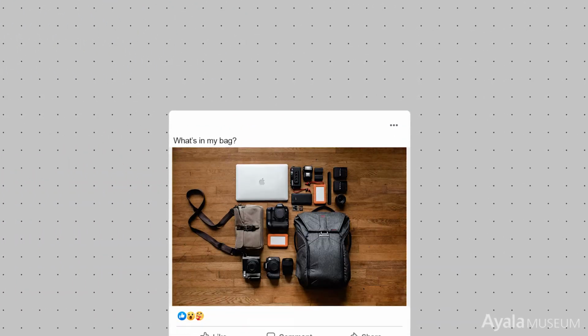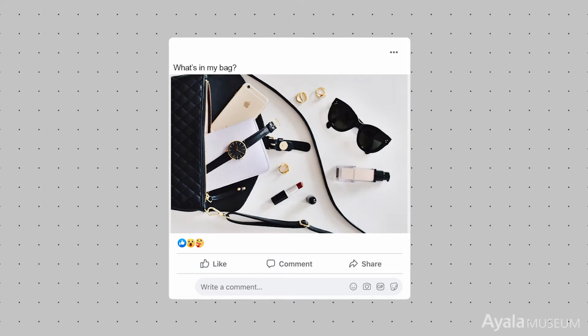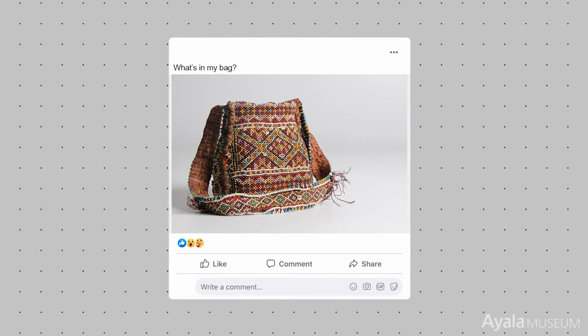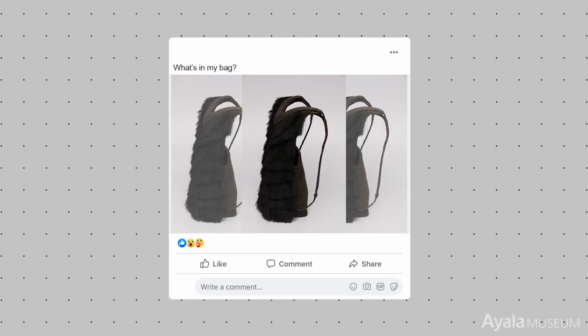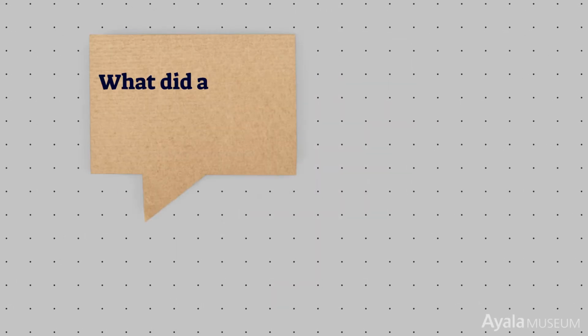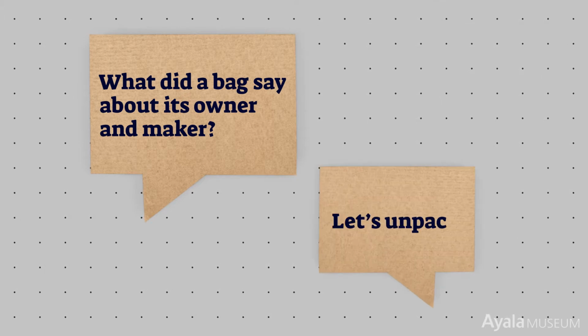Before cell phones, wallets, tissue paper, and lip balms were considered the essentials you needed to bring everywhere. What would you find in a traditional bag if you raided it? What sort of journeys were they taken on before the rise of leisure travel and finding oneself? What did a bag say about its owner and maker? Let's unpack.